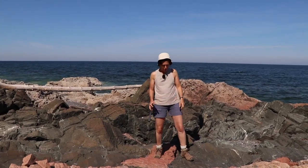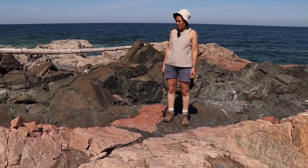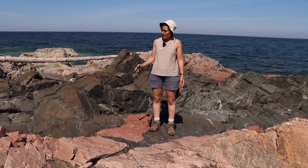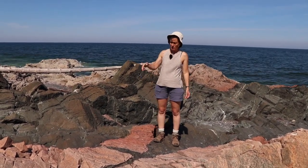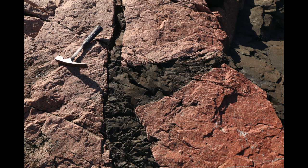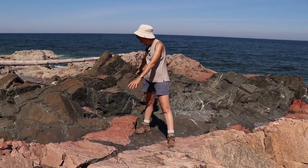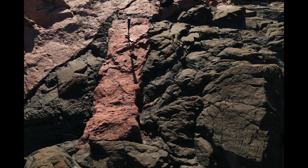Because if we look closer at the contact between the two, we see that our granitoid is fractured as the magma got emplaced, showing brittle fracturing, like a solid body. We can see very thin veinlets of the mafic magma intruding into the fractures in the granitoid. We can also see pieces of the granitoid of very angular shape that are broken and involved in the mafic magma as it was intruding in.